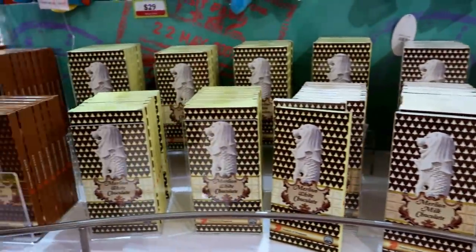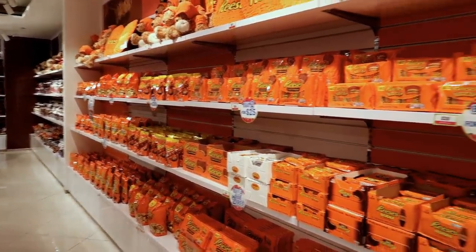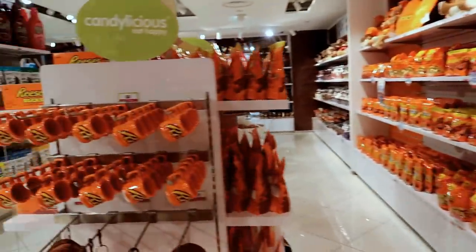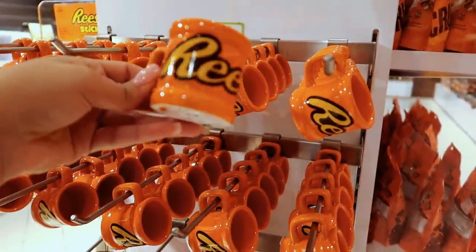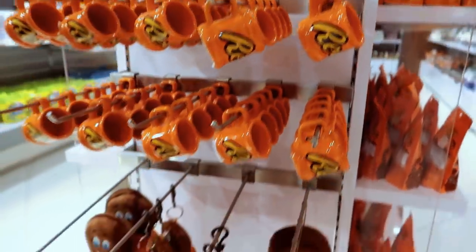Yeah, they do. Have you ever seen so many Reese's in one place? Holy mackerel, that's a lot of orange. And then it still continues over here. This is so much orange. I know. Oh my gosh, this is so cute. It's a little miniature mug. It's probably the world's smallest Reese's mug. Yes, I would use that for an espresso shot. I would think so. A little plush too.